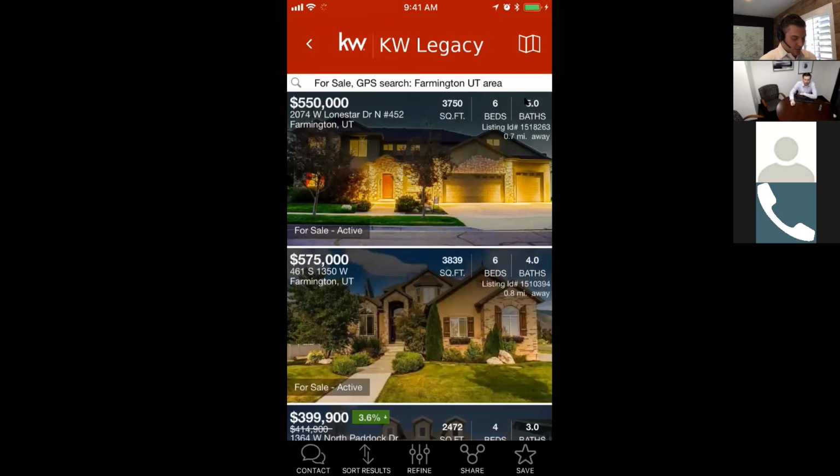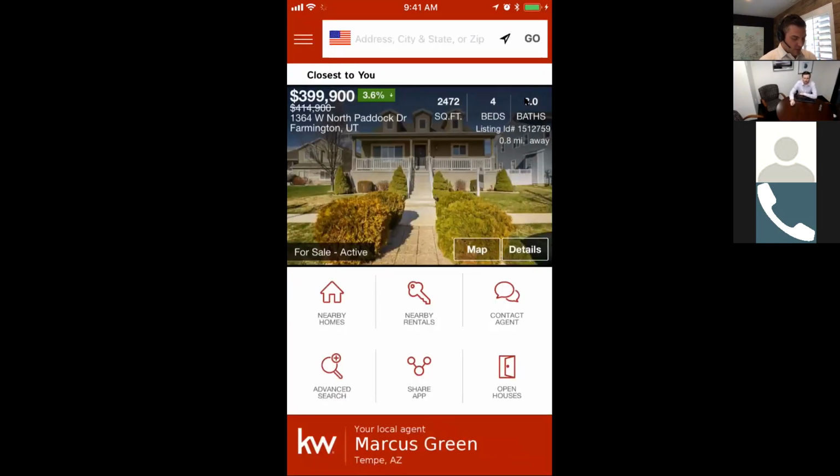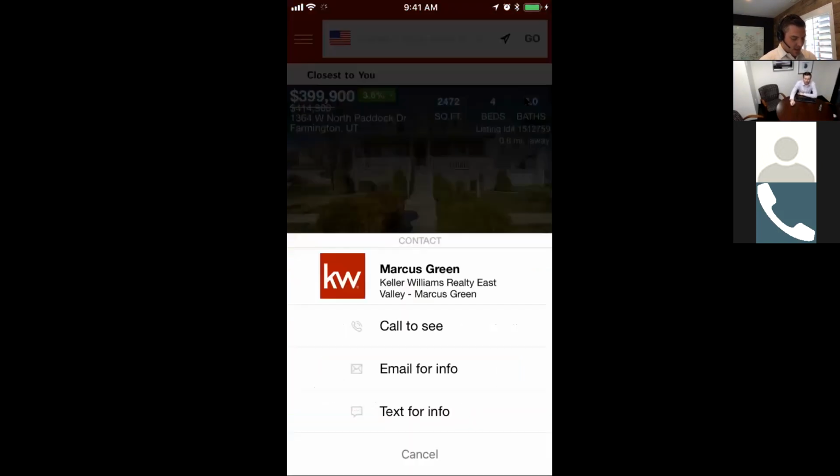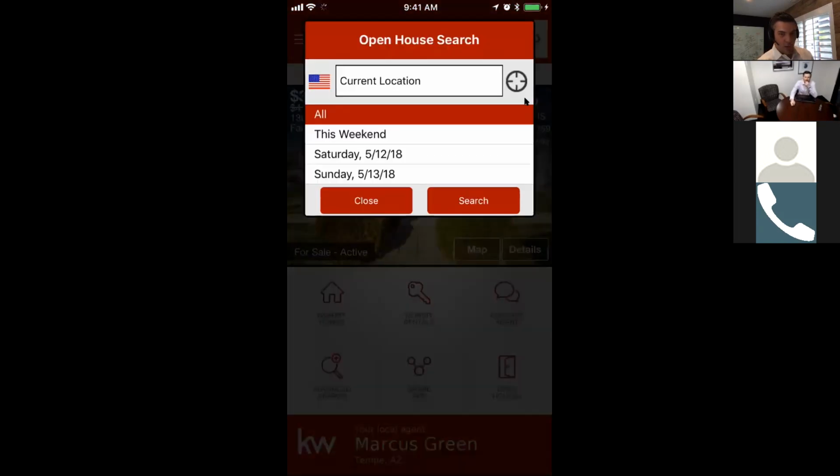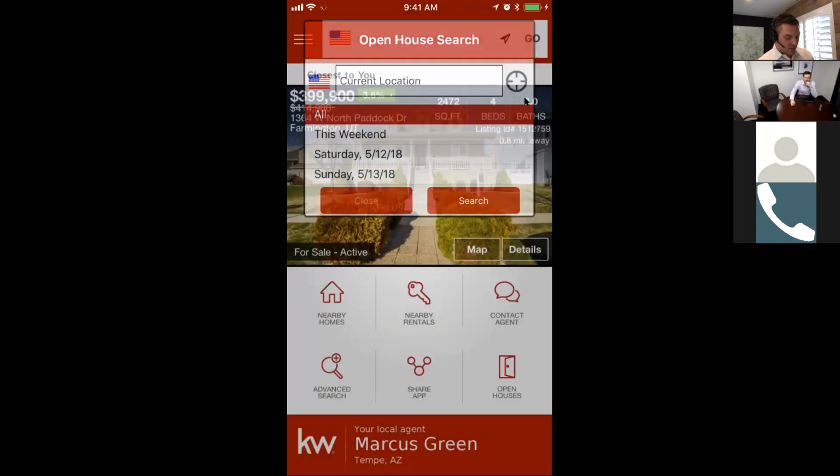The other thing that I'll touch on real quick is you can contact the agent. So if you click contact, it's going to pull up your contact information. And it's going to give them several different ways to reach you, whether it's call, email, or text, but again, no matter whose listing it is, it's all going to come back to you. Open houses, it can show you if the open houses are logged in and registered through the MLS. It'll show them what open houses are available.